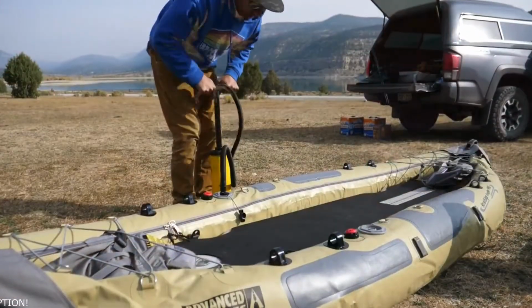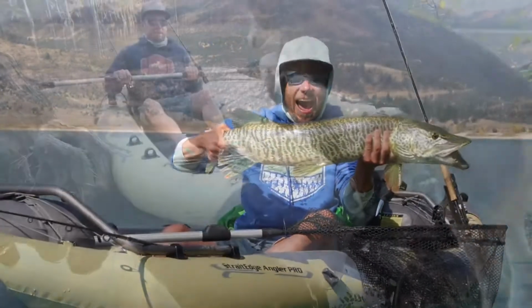These new boats are amazing because they are inflatable, which allows us to travel with them super easily. We can have them in the backcountry of Mexico, Australia, anywhere with us. So we feel like we have all our needs met in these boats that are travel ready.